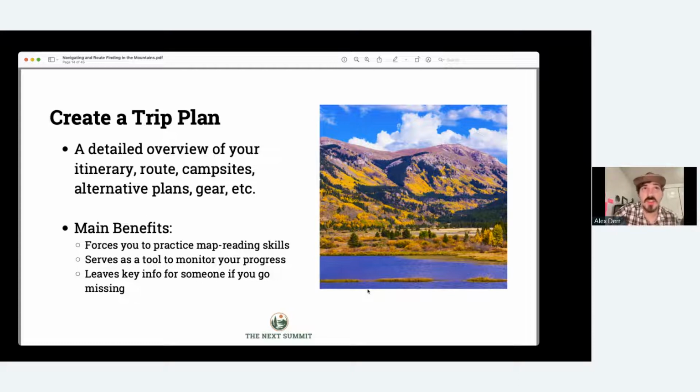It's also going to serve as a tool to help you monitor your progress. So throughout the trip, you can see if you're falling behind. And third, if you leave a copy at home, it's a really great resource for them to use if you go missing or if you're late, because they'll have an idea of where you could be very specifically.